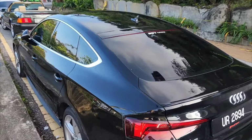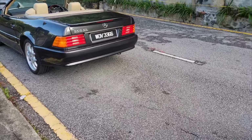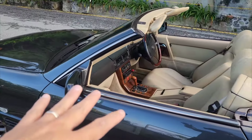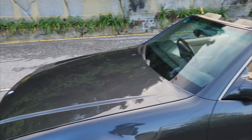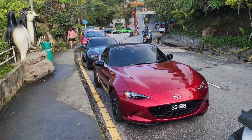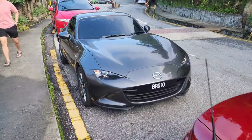Morning. Audi S5. I think that's Gary. This is Mr. Laurie's car. Mr. Laurie is from Netherlands. He was in the company that designed and built our KLIA. And after building KLIA, he fell in love with Malaysia and he decided to stay on ever since. Yep. Lovely MX-5. Morning.